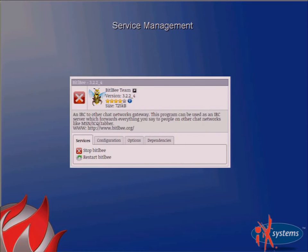So Bitlbee, who's used this before? Does anyone know what this is? You've used it. You've used it too, okay. So it's an IRC gateway, so you have basically an IRC bot that sits there and connects you to, you know, other networks like Jabber or whatever.